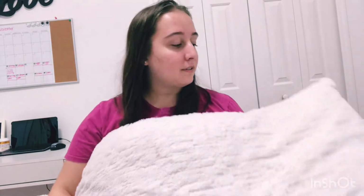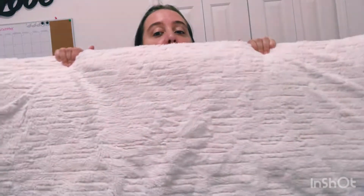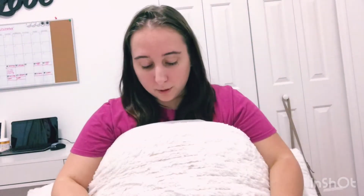It's so cuddly. It's really nice to lean up against. And it's even good, sometimes at night I will lay it behind my back. And it's really good support. And it's just so pretty, too. I love it. And the back's just plain. It's just the one side that has all the beauty. So that's all my pillows. So next I'm going to show you some of my blankets.